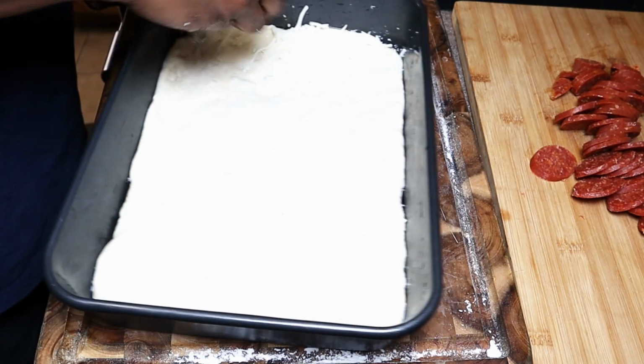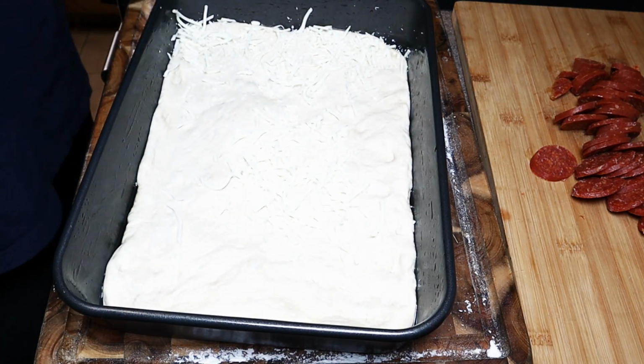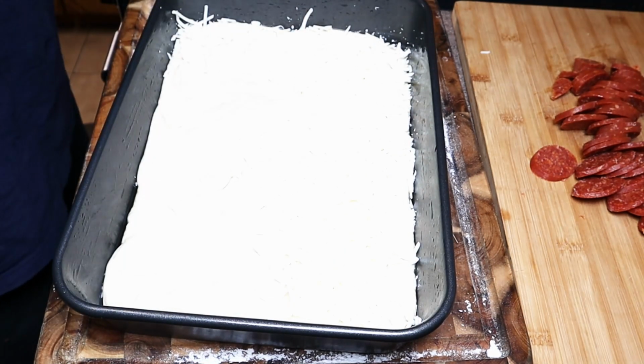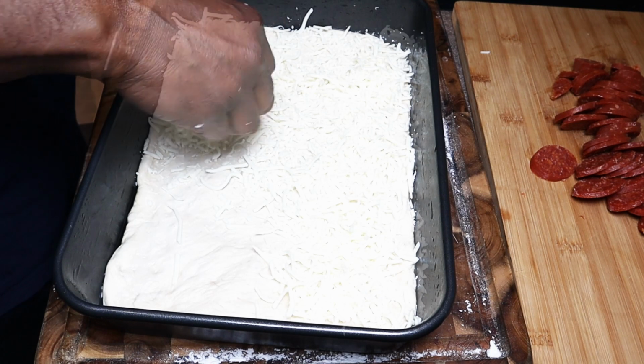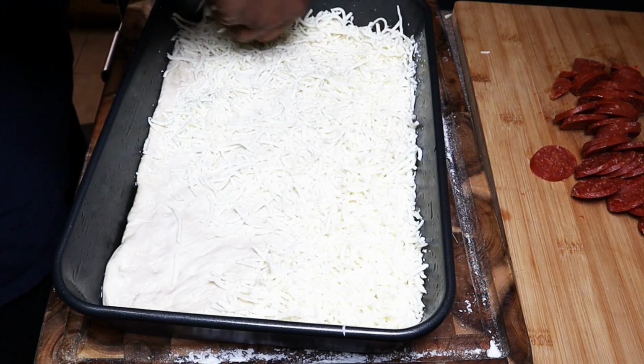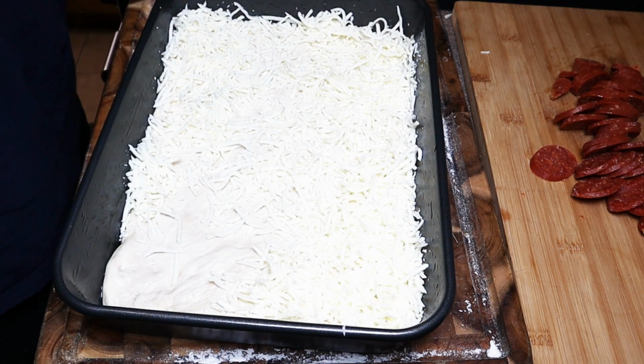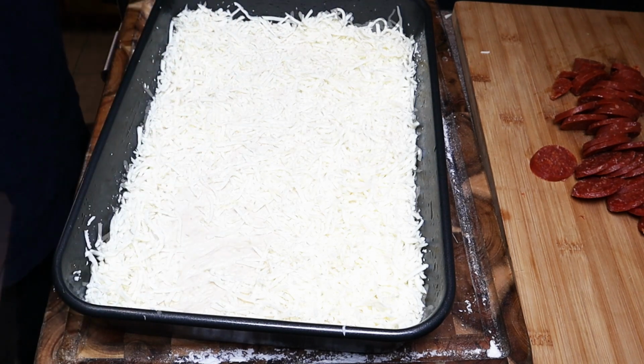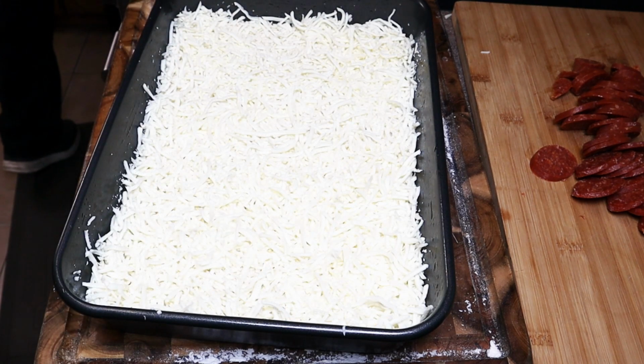So in with our cheese. I know it's hard to see. White dough, white cheese. But we're going in heavy. And make sure you kind of get up against the edge, because that's part of the Detroit style. That little crispy edge on the pizza. All right, so we got all our cheese on.